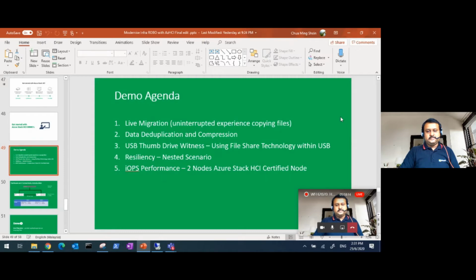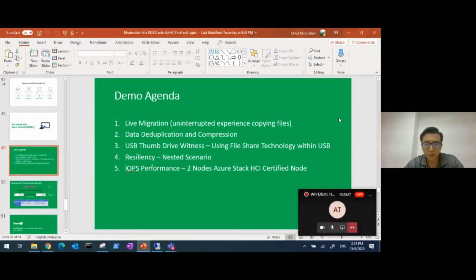I'm Chua. I will go through this session's demo with you. We have 5 topics to go through. The first one is live migration. The second one is data deduplication. The third one is using a USB thumb drive as a file share witness. The fourth one is resiliency. And the fifth and last one is IOPS performance.